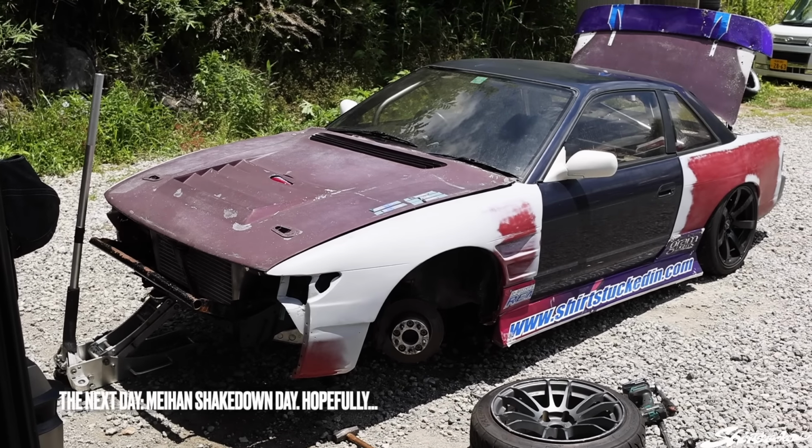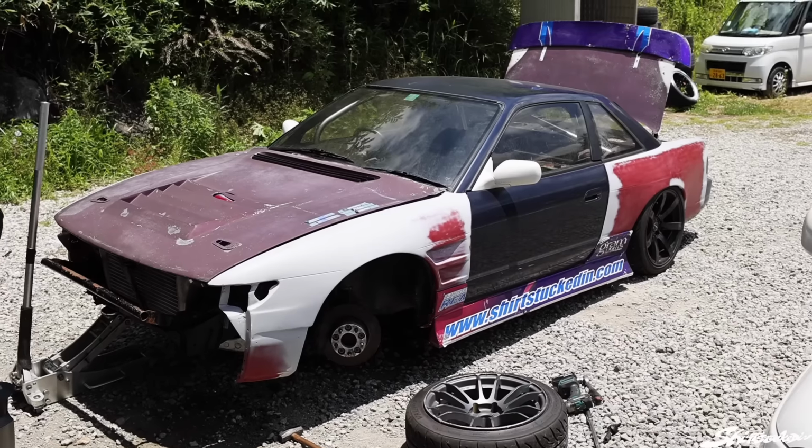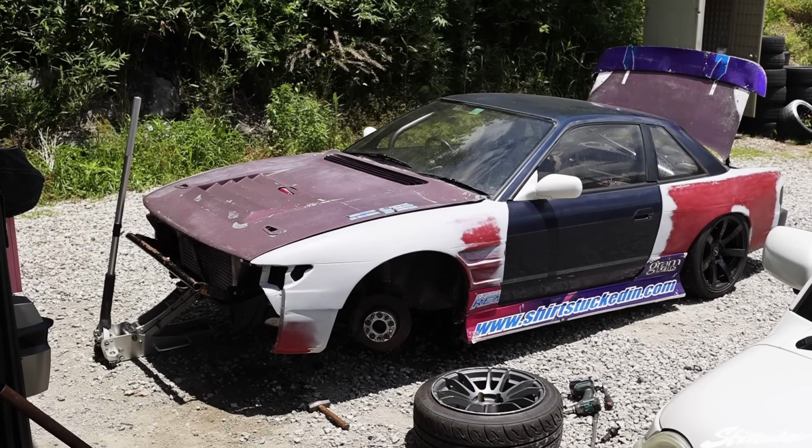It's almost lunchtime on Wednesday. Doing the last few little button-ups on the car to try and get a few hours of driving in at Mayhem this afternoon.